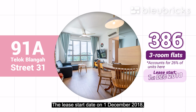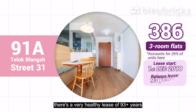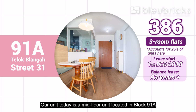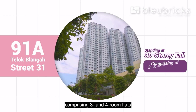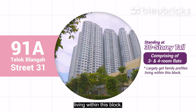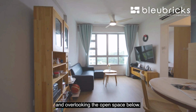The lease start date is the 1st of December 2018, so there's a very healthy lease of 93 years plus left for this unit. Our unit today is a mid-floor unit located in Block 91A, and this block stands at 30 stories tall, comprising 3 and 4-room flats, which means that you largely get family profiles living within this block. And where our unit is, we are facing the south direction from the living room and overlooking the open space below.